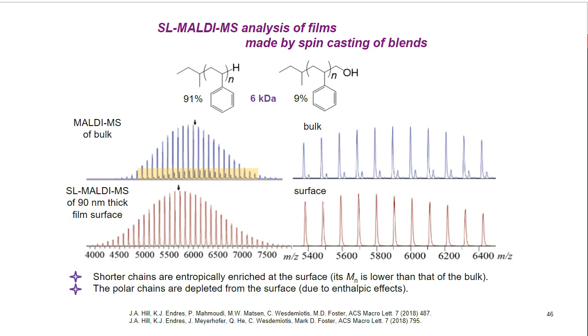In fact, they are observed at an intensity ratio that very much corresponds to the mixing ratio of 91% polystyrene and 9% hydroxylated polystyrene. When we analyze the surface by surface layer MALDI mass spectrometry, the hydroxylated component is not observed anymore. It has segregated away from the surface. We also see the average molecular weight dropping down.